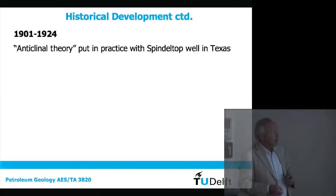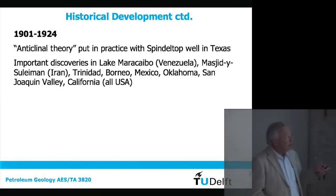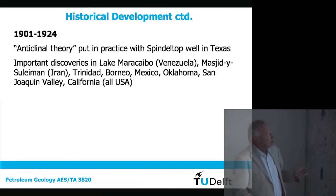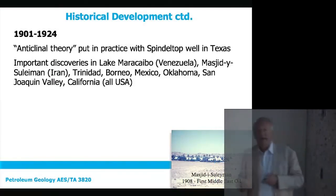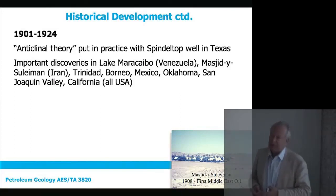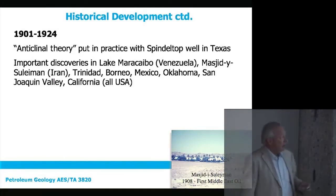That probably wouldn't be approved these days by the environmental agencies anymore. Subsequent to that, very important discoveries were made in Lake Maracaibo, Venezuela, and Masjid Suleiman, the first oil field in Iran. Here's a picture of the town of Masjid Suleiman, and it still produces. We're 101 years later, and this field still produces about 100,000 barrels of oil a day. Then Trinidad, Borneo, Mexico, Oklahoma, the San Joaquin Valley in California, and so forth.